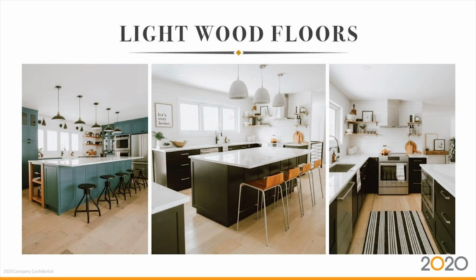There's warm and cool, and it really contrasts what you're seeing in the black cabinets. Here in the middle picture, you're seeing black cabinets, high contrast white countertops, and light flooring.